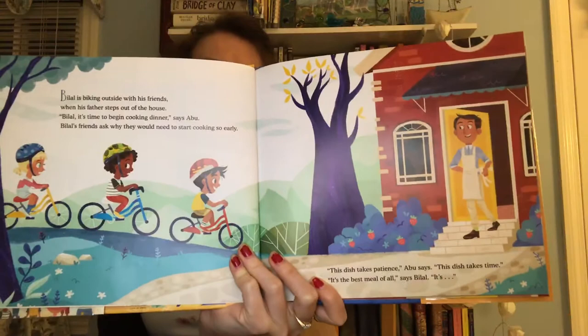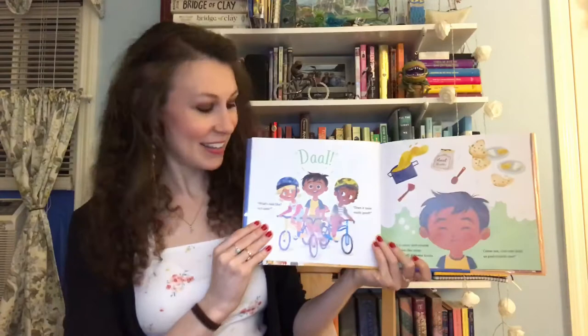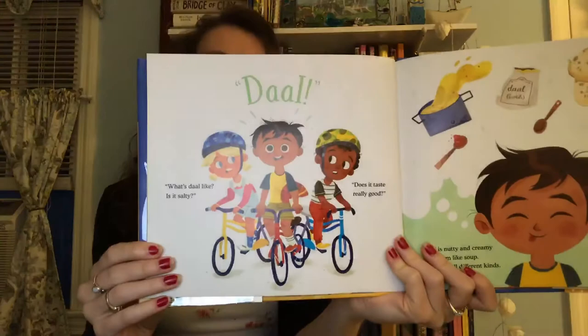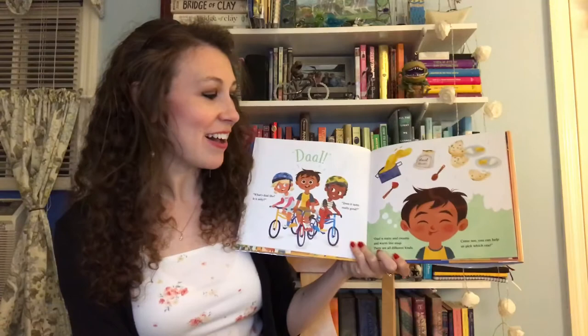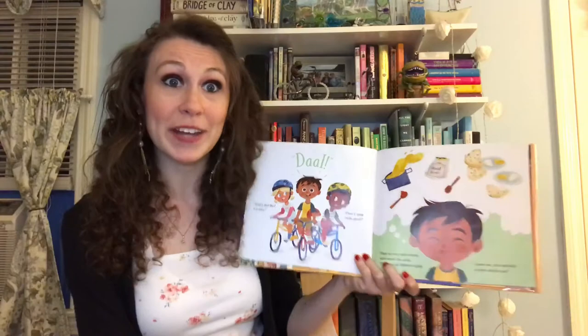What do you think it is? It's daal. What's daal like? Is it salty? Does it taste really good? So Bilal's friends have never had daal before. They don't know what it's like. And Bilal says, daal is nutty and creamy and warm like soup. There are all different kinds. Come see. You can help us pick which one.